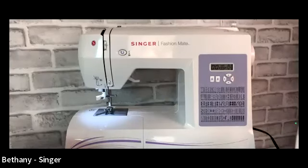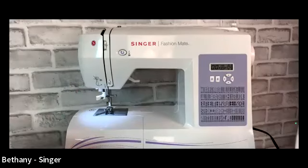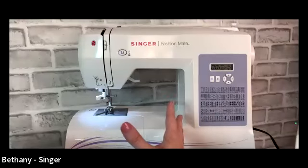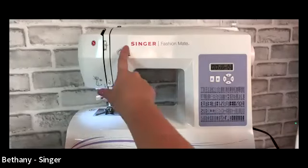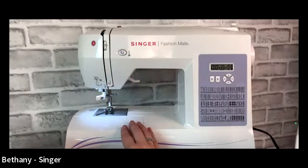This machine actually also comes with an extension table. I just didn't have room to sit it on here today, but it does have one that comes in the box. So this machine, the simplicity of it, you're getting some of the computerized features, but the simplicity of it is that you don't have a ton of buttons here, and you just have your back stitch button right there. Okay.